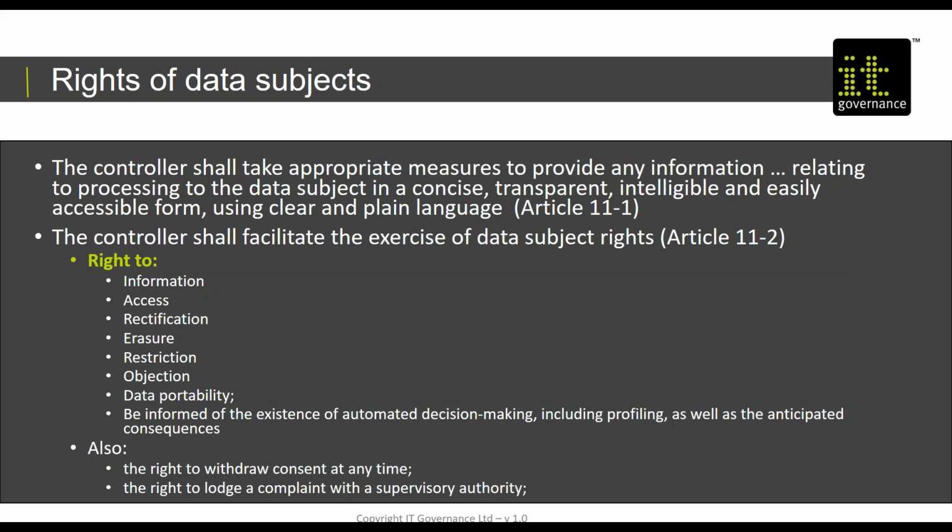So, as I said, it starts with the rights of data subjects. You and I, we are living human beings, so we have rights, and the controller has to take appropriate measures to provide us with any information that will help us understand what processing they're going to do with our data, and that information should be provided in a concise, transparent, intelligible, and easily accessible form using plain language. So a privacy notice is the method by which an organization would normally do that.